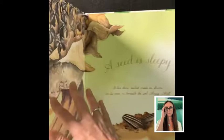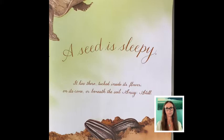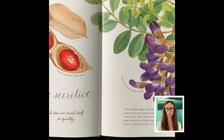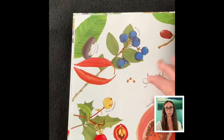A seed is sleepy. It lies there, tucked inside its flower, on its cone, or beneath the soil. Snug, still. A seed is secretive. It does not reveal itself too quickly. Most seeds sleep through a season or two, waiting for the warmer temperatures of spring. But some take their time. 10 years might pass before the bright red-orange seed of the Texas mountain laurel shows its purple blooms.